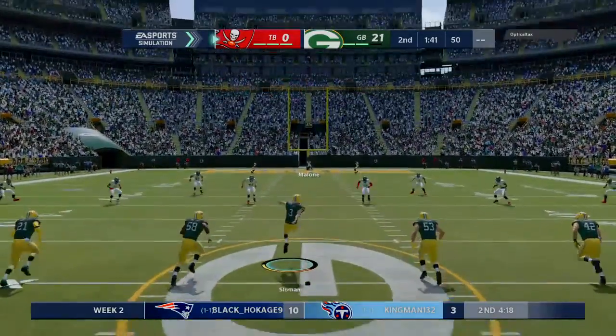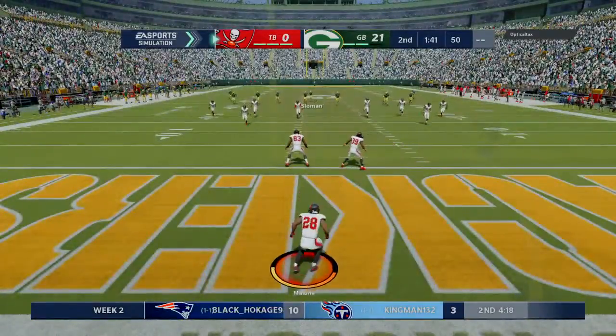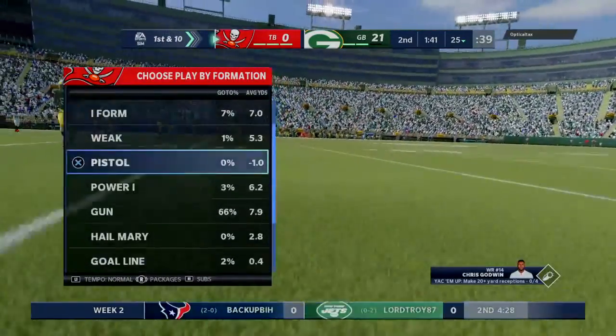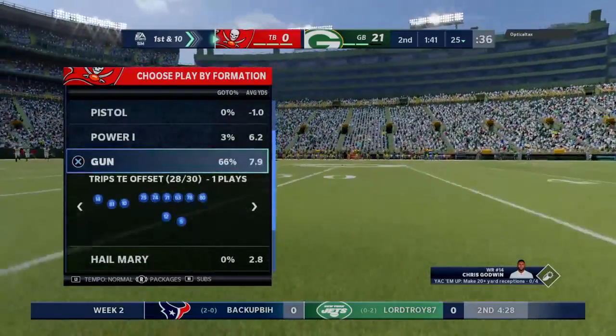After the roughing penalty on the PAT, they'll kick off from 15 yards further upfield. And this will be a touchback as that sails over the end line. 25-yard line.